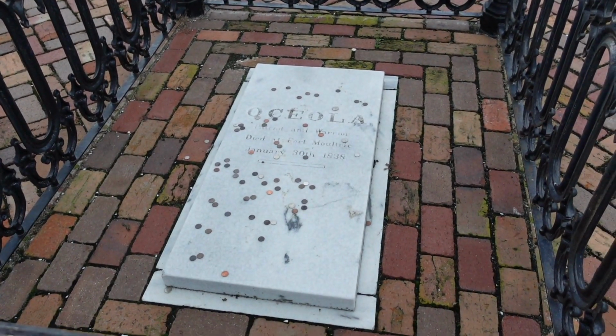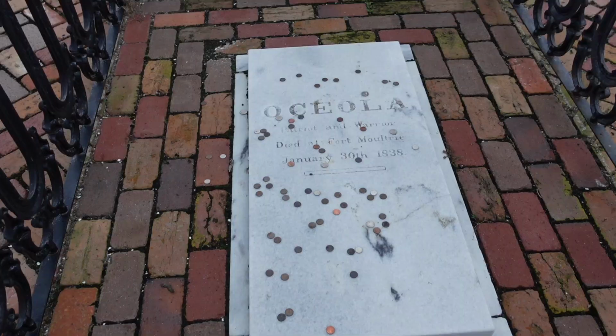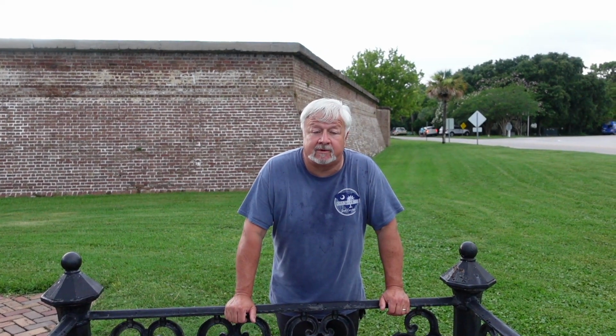Osceola's body is buried here, but not his head. Here's where this story really gets weird. As I said, his body's here, but not his head. For some reason, they cut his head off to study it, perhaps. It was displayed in a museum until 1866, when presumably the museum caught fire, and they think the head burned up in the fire, but they don't know for sure.